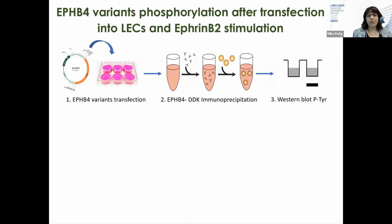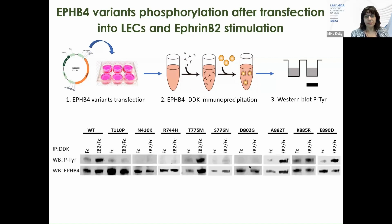So we overexpress them in lymphatic endothelial cells that we stimulate with EphB4, that is the ligand that activates the receptor. We perform immunoprecipitation using a tag, and then look at the phosphorylation of the receptor as a readout of its activity. We compare all our variants with the wild type healthy protein, and then we also use three SNPs. These are single nucleotide polymorphisms that we found in the general population at a high allele frequency.